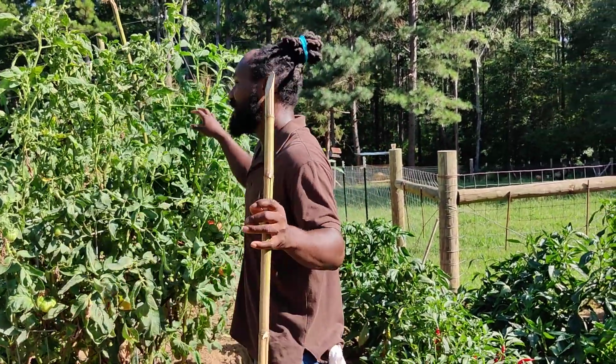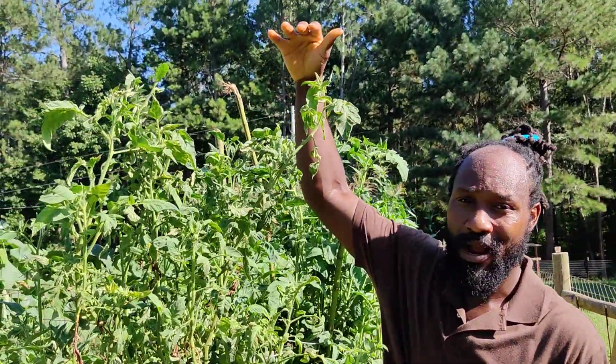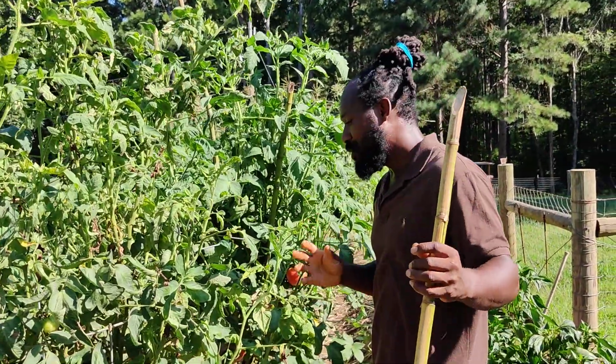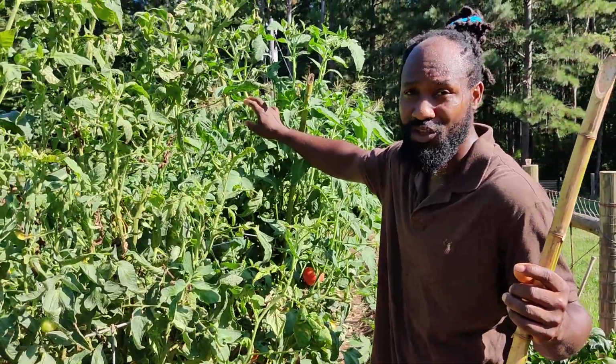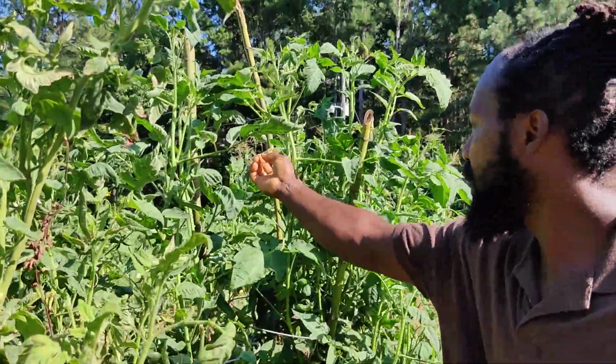But even these right here, guys, they came up to about right here, and we had a storm come through, and we had to come in and clean it up, cut these back. So all this right here is new growth. And as it's growing, they are putting out blossoms.